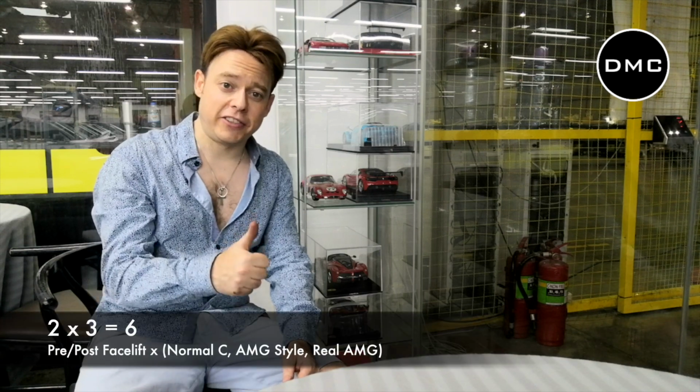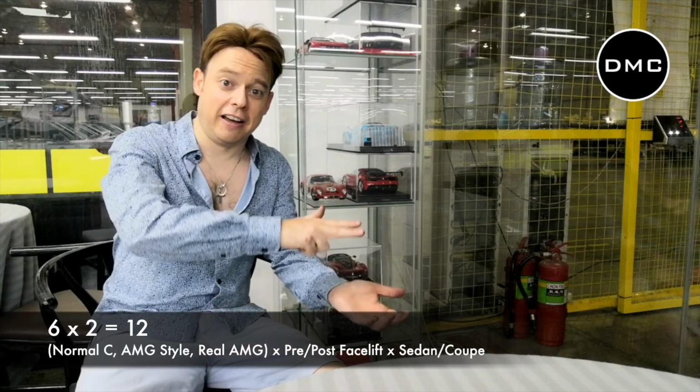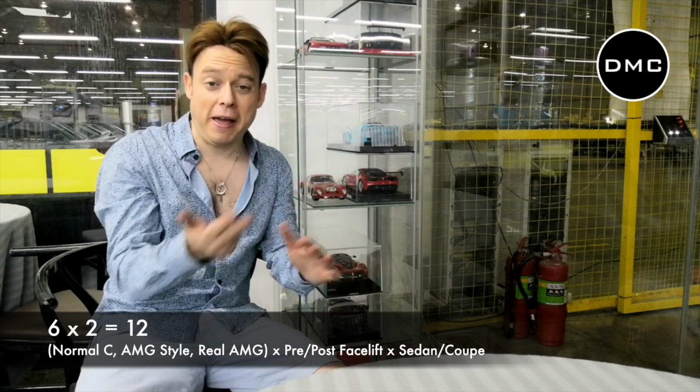First of all, you need to consider that the latest model, the W205, has a facelift. So there's pre-2019 and after 2019. Then you have to differentiate between the normal C Class, AMG Style C Class, and the real AMG C Class. And if that's not enough, on top of that, you probably have these three models as a sedan, 4-door, and as a coupe. So there's probably 6 different models.